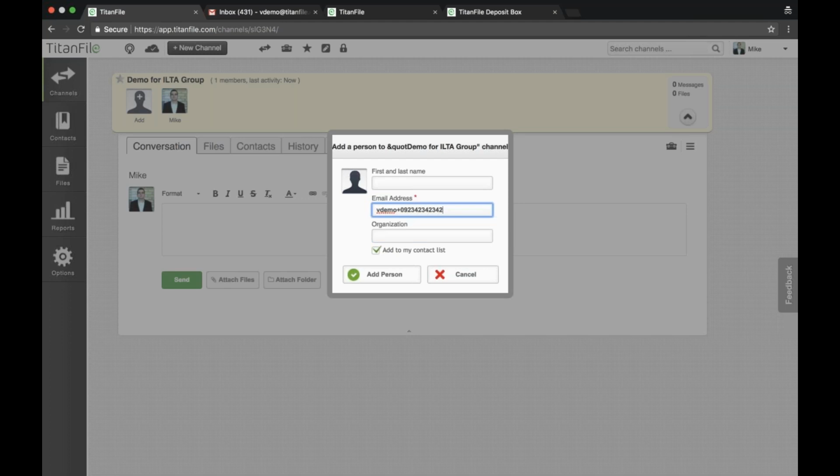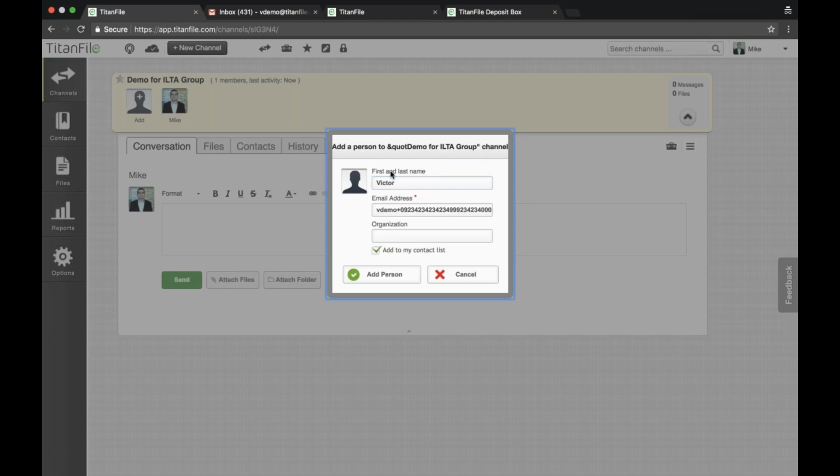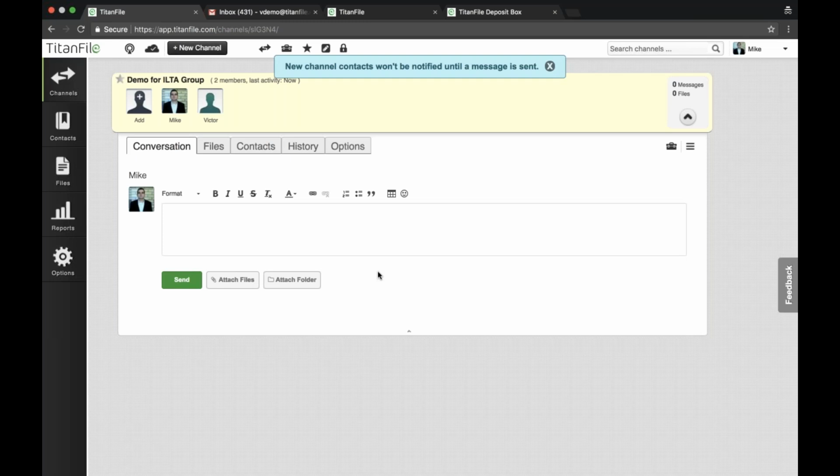So I'm going to go ahead and put it in. This is a test email, obviously, so I'm going to show you what that looks like on the receiving end. And if you want to put in a name, you can for their first name. So this person's name is Victor. Go ahead and add. So as you can see, this person has been added into my communication channel.